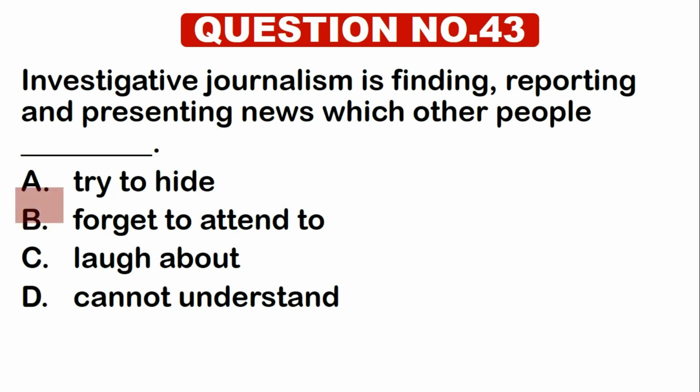The correct answer is try to hide. Investigative journalism is finding, reporting, and presenting news which other people try to hide. Well, it was investigative journalism that brought about the downfall of Joseph Ejercito Estrada as President of the Republic of the Philippines. Remember, Joseph Estrada did not finish his term.